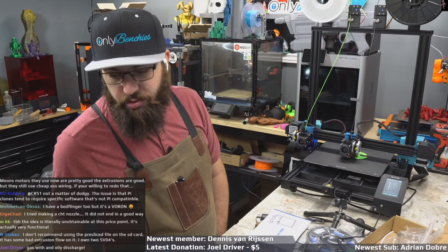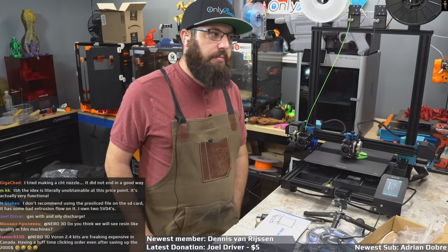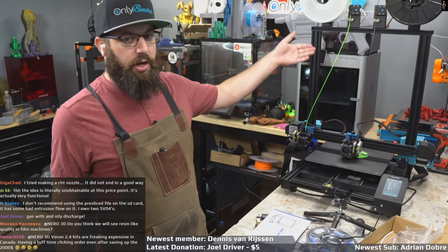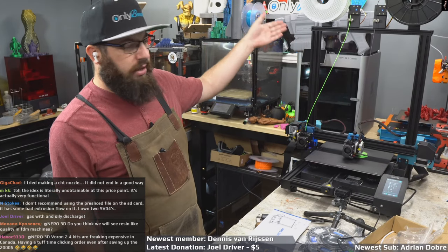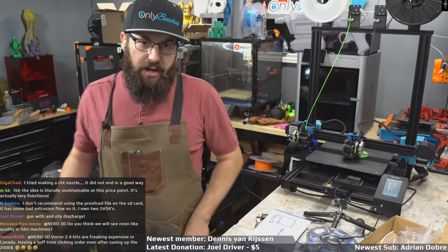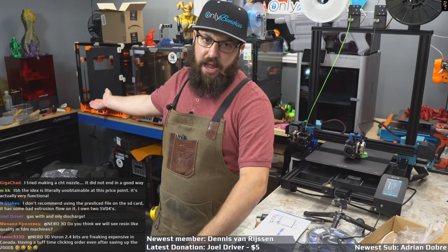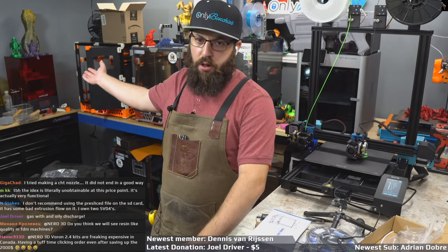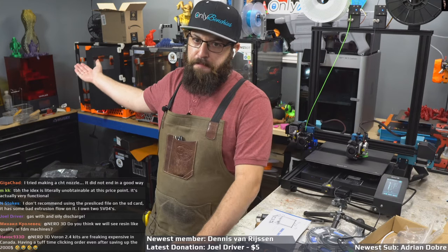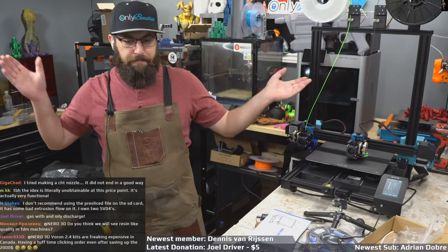Like quality from FDM machines. You won't, because it's completely different technologies. This is a glorified hot glue gun splooging out molten plastic on a CNC built with cheap parts from China. That is using a DLP, whatever, high quality, high resolution screen with photosensitive resins. They are not the same.